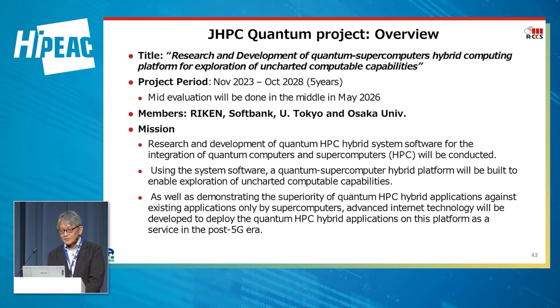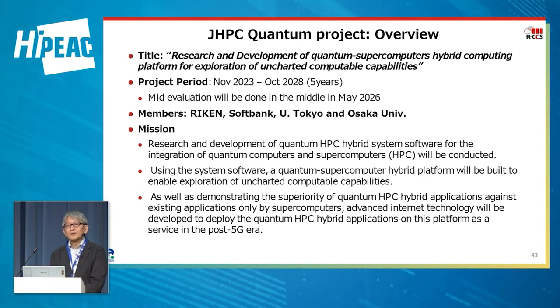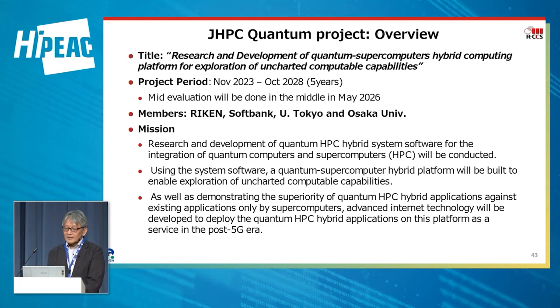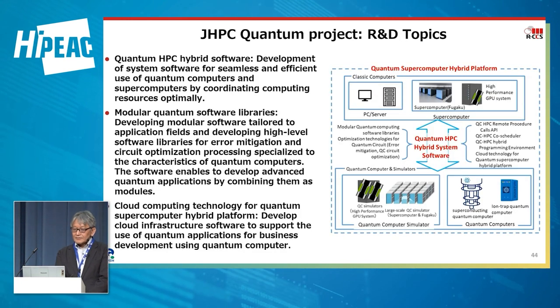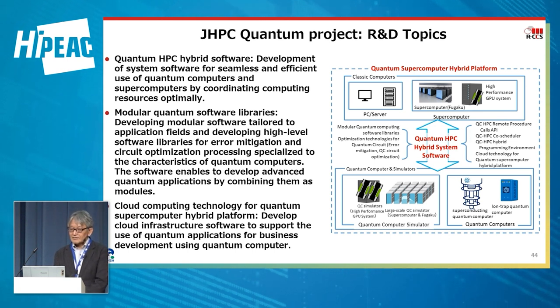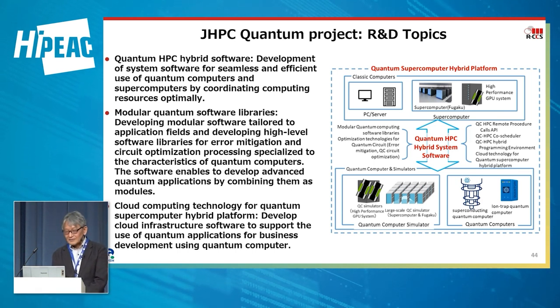And using that platform, we aim to demonstrate the advantage of quantum HPC hybrid computing over the supercomputer performance. And again, this is the figure, and here is the classical side, and that means the digital computer side. So I don't like the word classical. It should be called the digital computer.